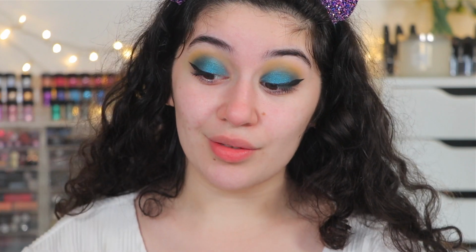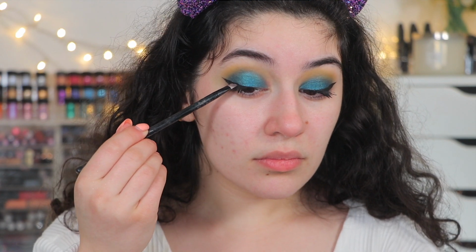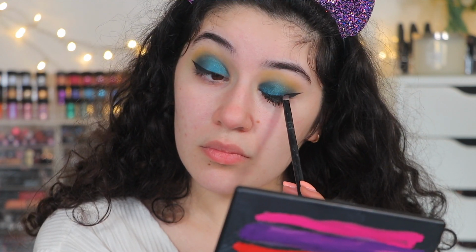It's really, really nice. So I'm going to go back into the MAC Carbon, which is the matte black, and just pack that over the eyeliner because it's not as black as I want it to be.